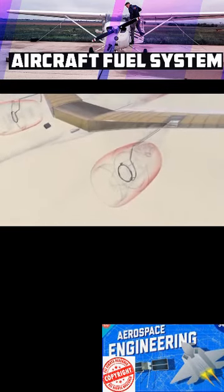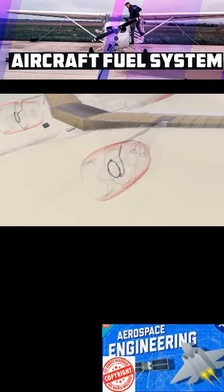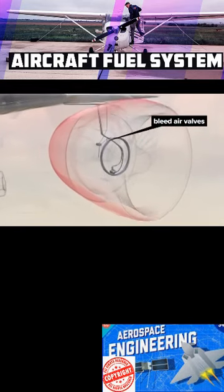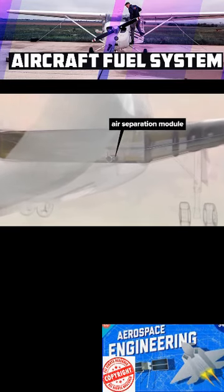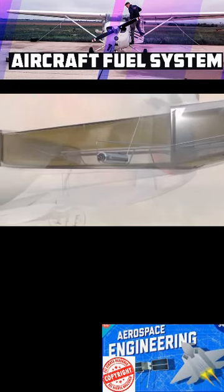To greatly reduce fire risk, normal air in fuel tanks is replaced with nitrogen-rich air after refueling is complete. Bleed air valves on the main engines siphon off pressurized air, which is then cooled and passed through an air separation module to remove some of the oxygen, leaving a more nitrogen-rich product, which is then pumped into the fuel tanks.